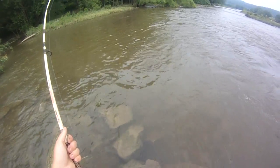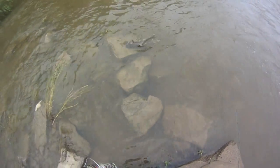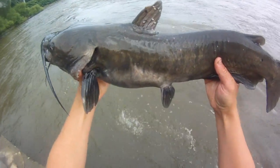This guy looks at least average, I guess. Looks okay sized. And he's got a big head. 26 3/4.